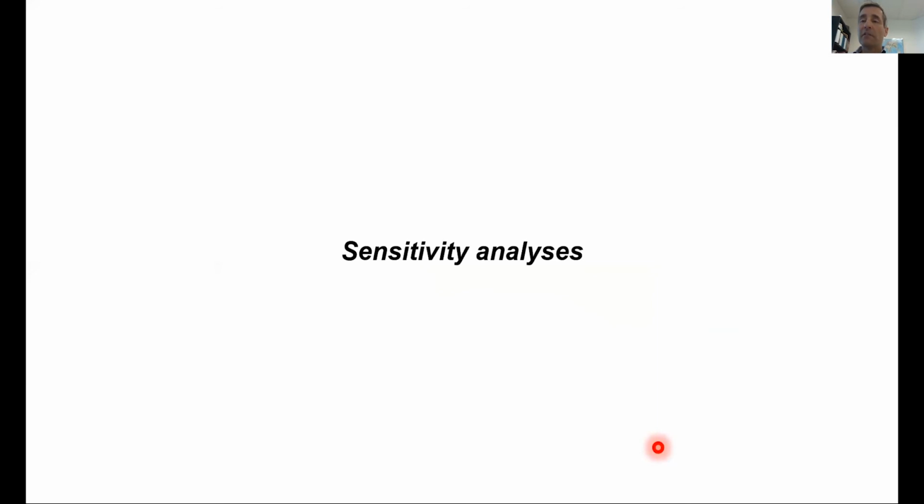Okay, so we have the baseline analysis model, calibrated the way we described, and the results were looking pretty reasonable. What you really want to be able to do is look at sensitivity and understand what parameters are controlling this behavior. I can't go through all the different things we examined, but I'm going to show you some of the key ones.